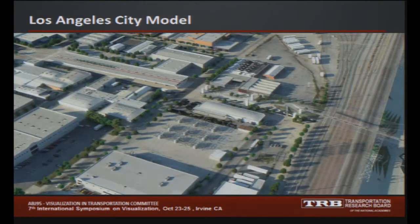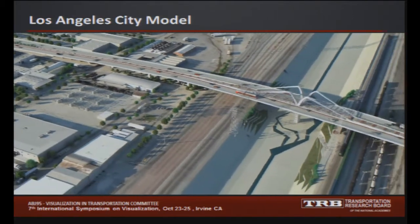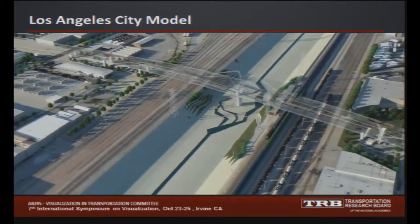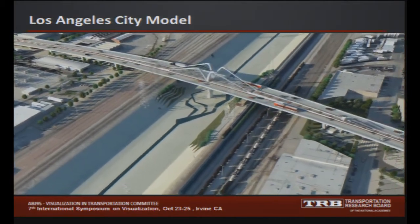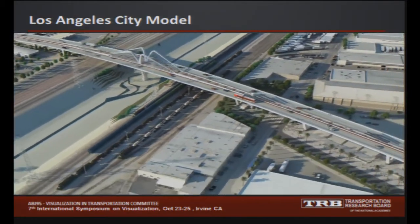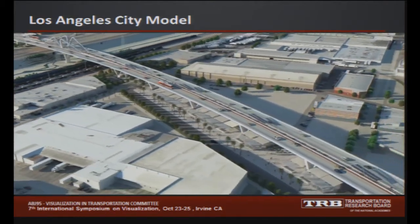Yeah, we didn't win this though. But we didn't design the bridge, we just rendered images of it. I just want to play it through enough. There's a nice sequence where you actually see the bridge in the context of the downtown.